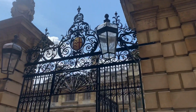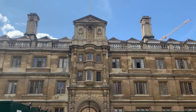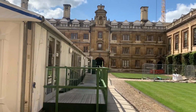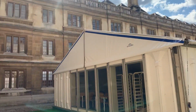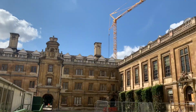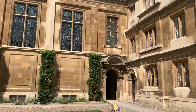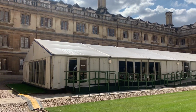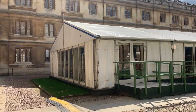Walk through the gates, and as you get to the building you will see the Porter's Lodge on your left. To get into the college you have to go through the Porter's Lodge. As you can see, a lot of work is being done on the college at the moment. It's a very traditional Cambridge court in that it has 4 enclosed walls, but it's open to the sky. Normally we have the Great Hall and the Buttery here. The Buttery is where you can get dinner and lunch every day, and the Great Hall is normally where we'll have our formal dinners, but due to the ongoing works we're currently having the Buttery in this marquee, which is actually much nicer than it looks.